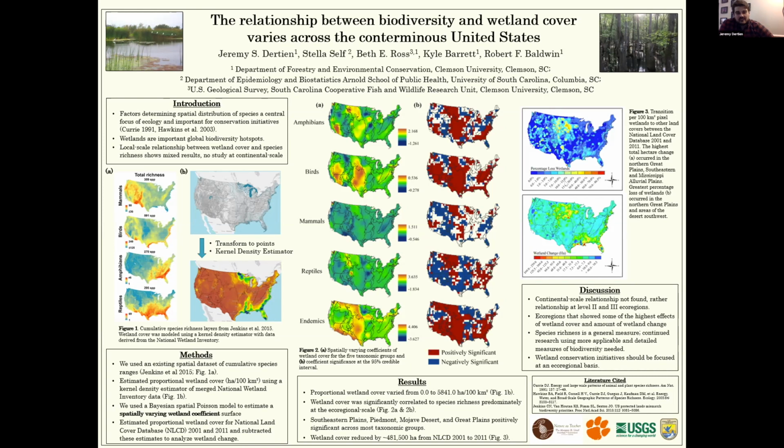We were expecting that there would be a continental scale relationship between species richness and wetland cover. And what we actually found, if you look in the center, there's 10 total maps. The ones on the left are the beta coefficient, so that's the magnitude of effect of wetland cover on species richness. And then on the right is whether it was positively or negatively statistically significant. Not too surprisingly, birds and amphibians were more positively significantly related to wetland cover and less so for mammals and reptiles. But the thing that really started to show up was that there was more of a tie to specific ecoregions rather than this continental scale relationship.